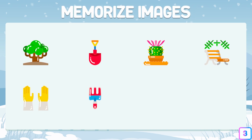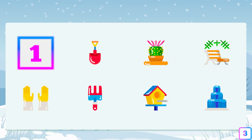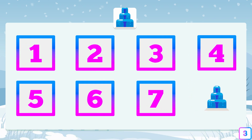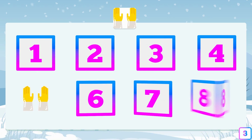Test 3. We start to make it harder for you, with these colorful garden object icons. Where is the fountain? On the box, number 8. And the gloves, where are they hidden? On the box, number 5.